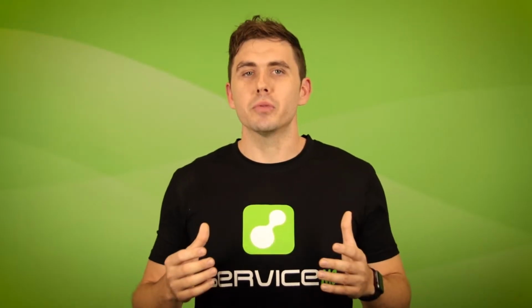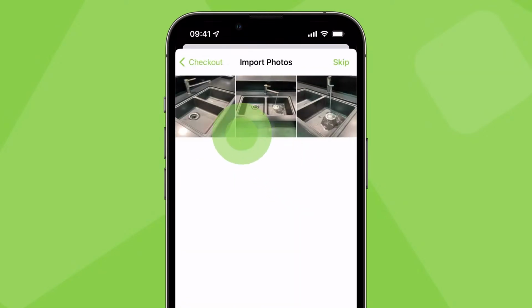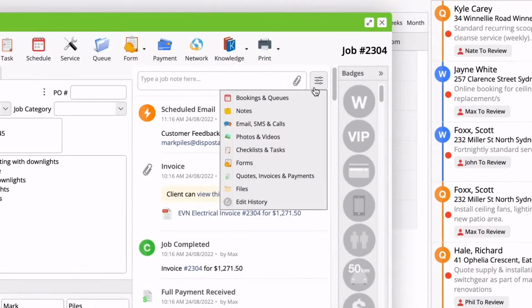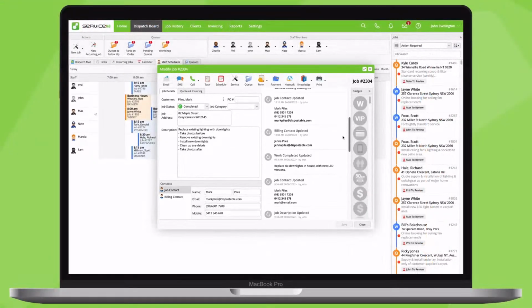We launched great improvements to documenting jobs and the job diary with notes editing on the app, photo import suggestions on checkout, image text recognition, copy and paste support in the job diary, HEIC image support, diary filtering, booking change history, and job edit history.